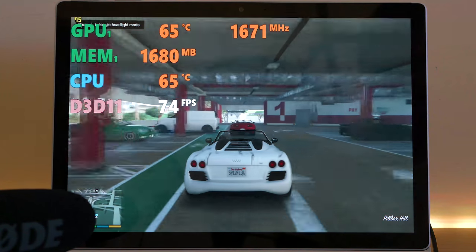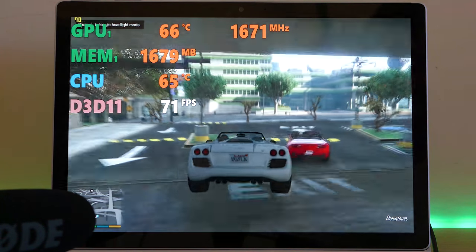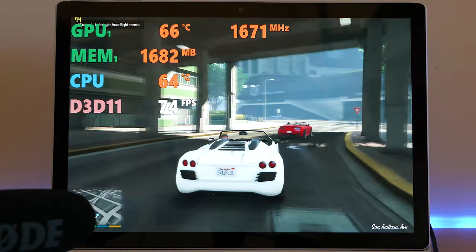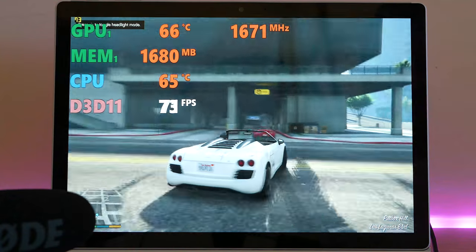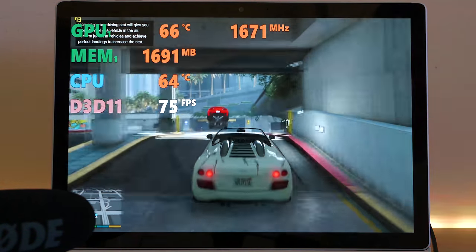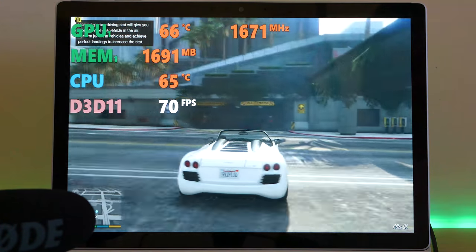So you will have to play on those sort of games at medium settings to get, you know, the sort of frame rate you want. Because the GPU and CPU are separated, you're never going to get throttling. Look at it, 60. It's never going to get really hot.